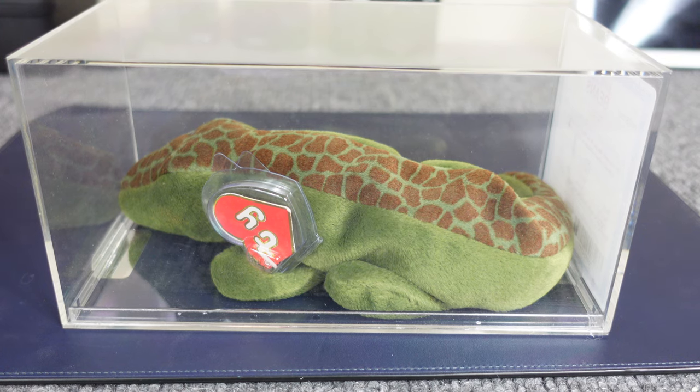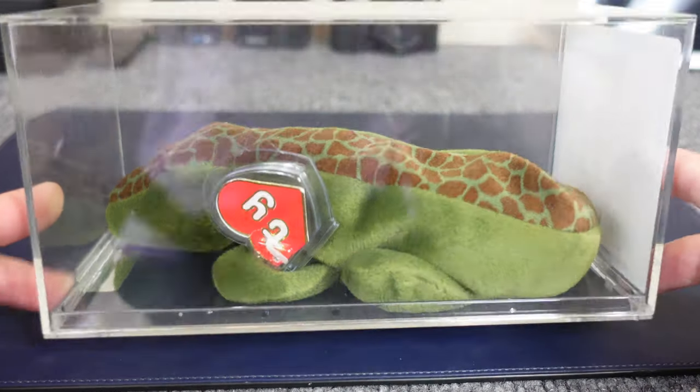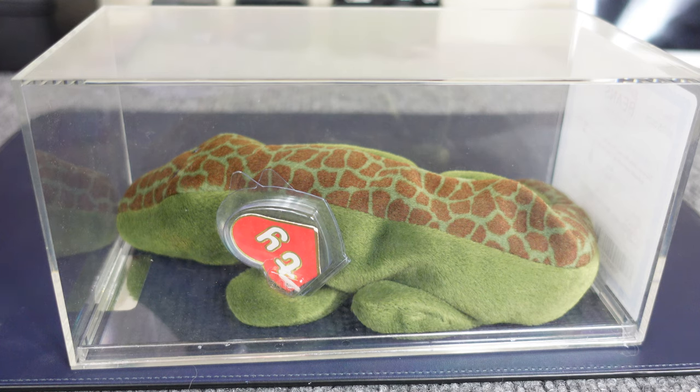Okay, so real quick before we start this video, what I want to say is the tags you're looking at today are a small heart tag, that's what we're focusing on, and it is a folded book style tag, which means I can open it up and there's some information inside. This is important because the first generation Beanie Babies, which were only produced for a very short period of time, about 6 months, don't have a folding book style tag.